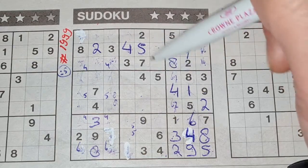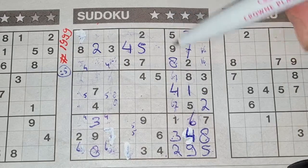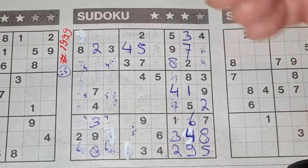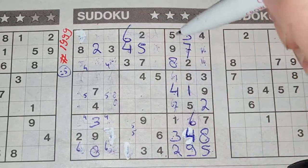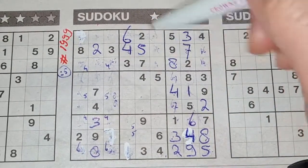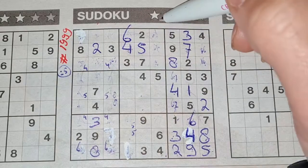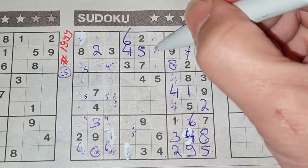1 is missing, 9 is missing, 6 is missing, and 8 is missing. Alright. One of the missing numbers in this big square is the number 6. We see there 6, no 6 in these 3 boxes. 1 box left for the 6 should be there. The 1 is missing in this big square, the 9 is missing in this big square, and the 8 is missing in this big square. We see here the 8 and the 9. So no 8 and 9 in this box. So 1 digit left should be the 1.